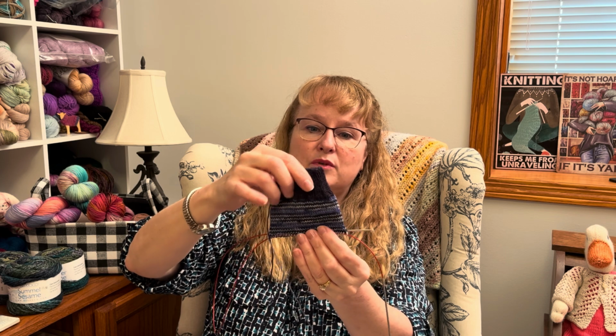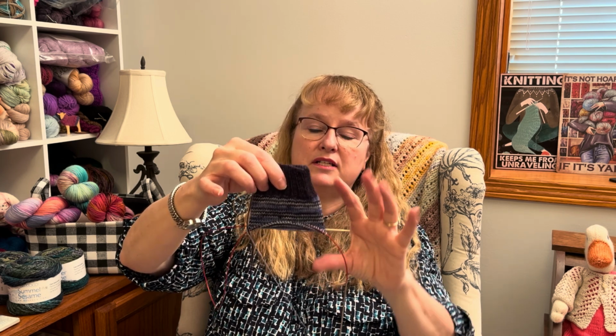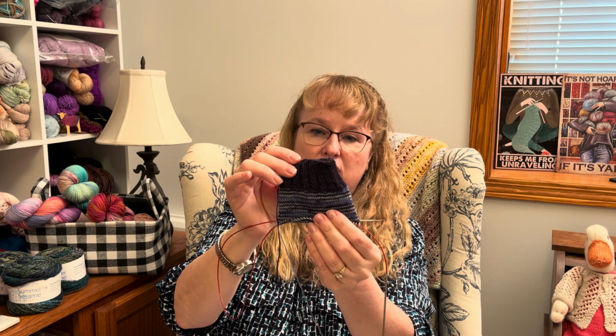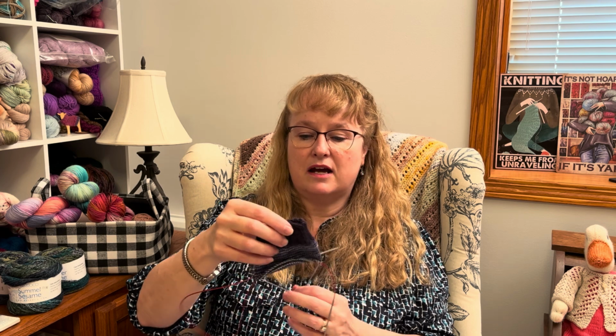I probably will do the leg to about 6 inches. I plan to do the heel flap in this color and then work down the foot. And this is for a size 7 women's sock.